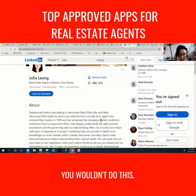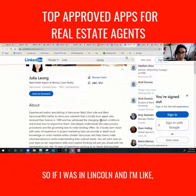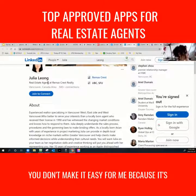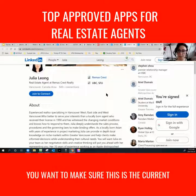LinkedIn by default, it's different for agents. If you're working at a bank, you wouldn't do this, but for agents, you put your phone number and your email and make it public. LinkedIn hides those by default. So if I was in LinkedIn and I went, oh, I'm going to go call Julia, you don't make it easy for me because it's all hidden. So you have to go into LinkedIn and make those public.